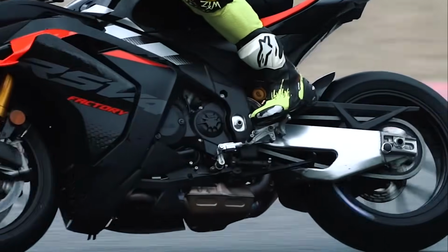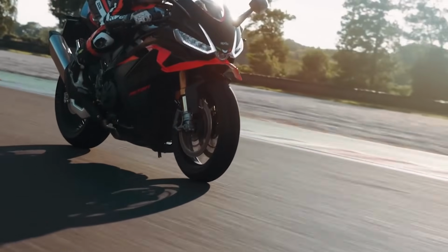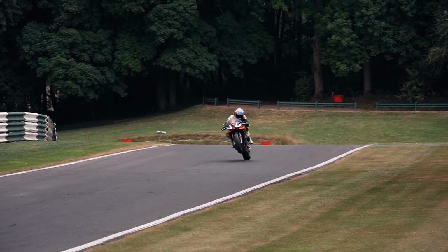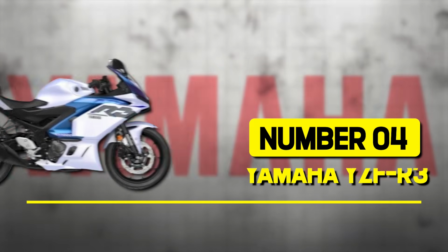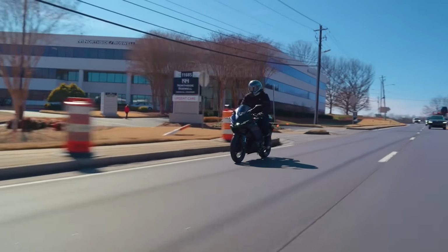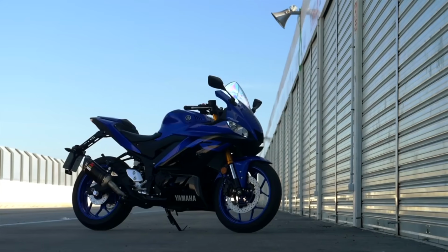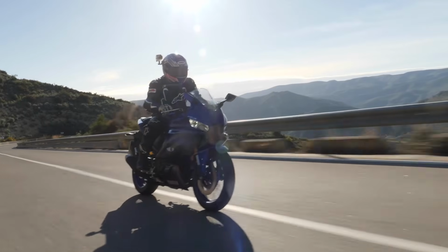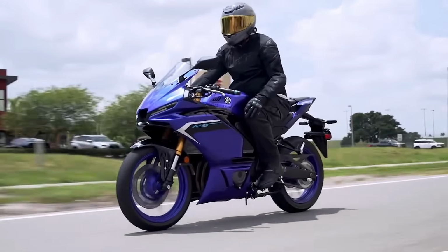And while Aprilia's transmission grinds down trust, the next motorcycle shows that even the simplest commuter bike can frustrate owners when cheap to run turns into impossible to fix. At number 4, Yamaha YZF-R3. It's the beginner's dream: light, forgiving, and built to last. Or so everyone thought. Because hidden inside that friendly twin is a flaw that slowly kills it from within. A weak oil system starving the engine long before most riders ever notice.